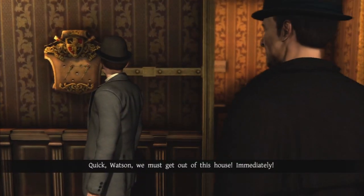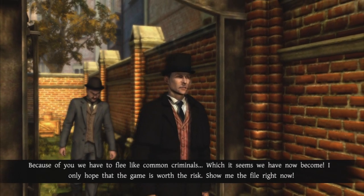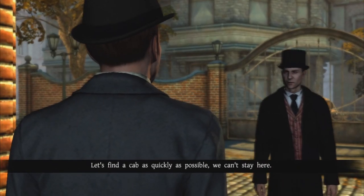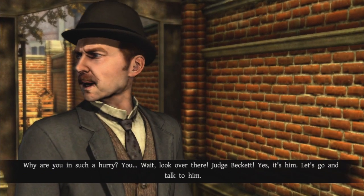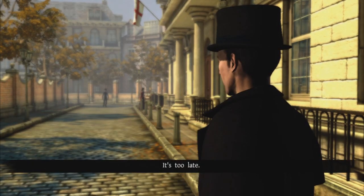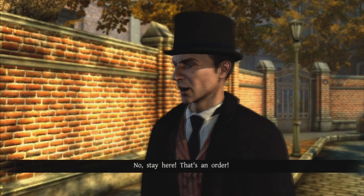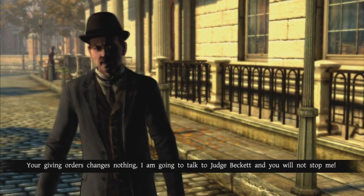Quick, Watson, we must get out of this house. Immediately. What? But... Be quick, man, it's urgent. Come on, man. Because of you, we have to flee like common criminals, which it seems we have now become. I only hope that the game is worth the risk. Show me the file right now. Let's find a cab as quickly as possible. We can't stay here. Why are you in such a hurry? Wait! Look over there! Judge Becket! Yes, it's him. Let's go and talk to him. It's too late. Do as you wish, Holmes, but I need to hear an explanation about what was in that armored room. I'm going. No, stay here. That's an order. Your giving orders changes nothing. I'm going to talk to Judge Becket, and you will not stop me.